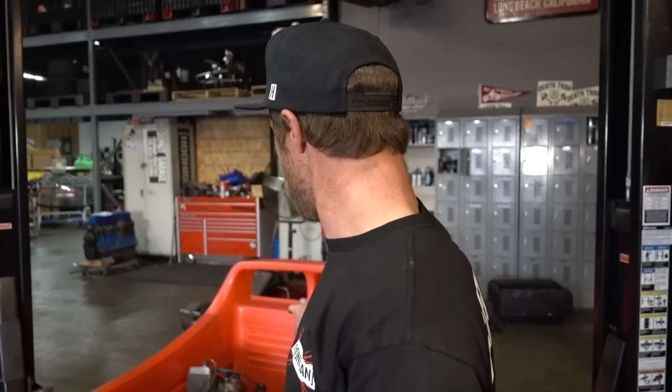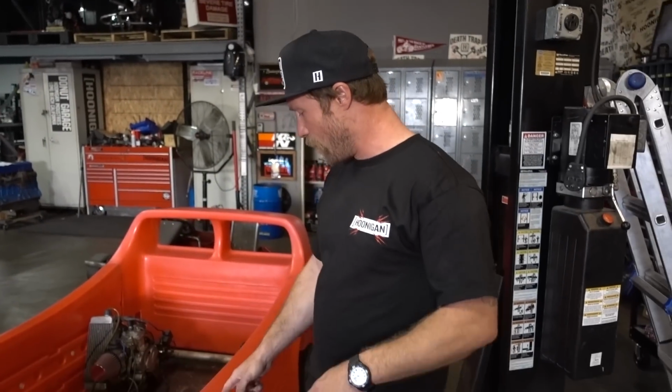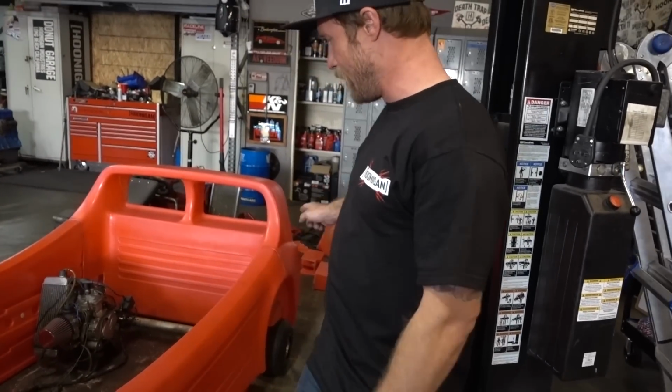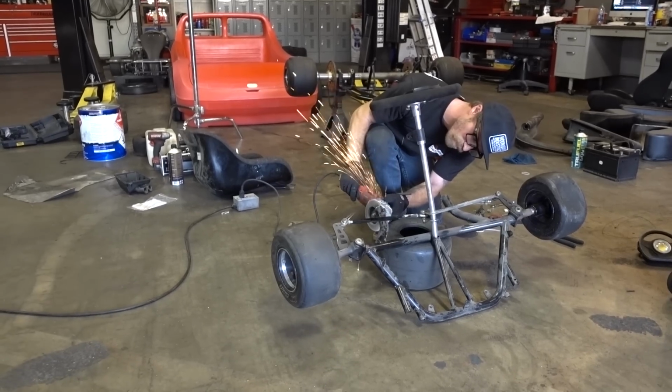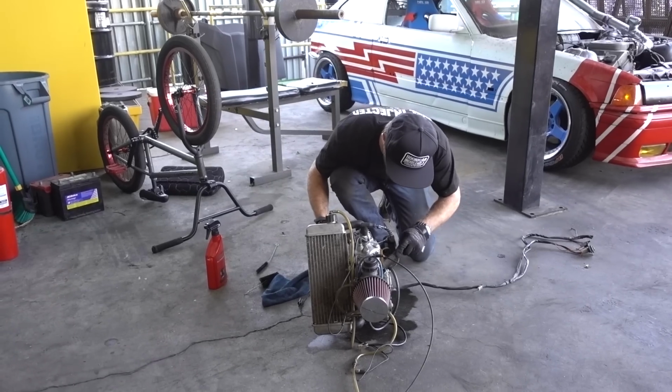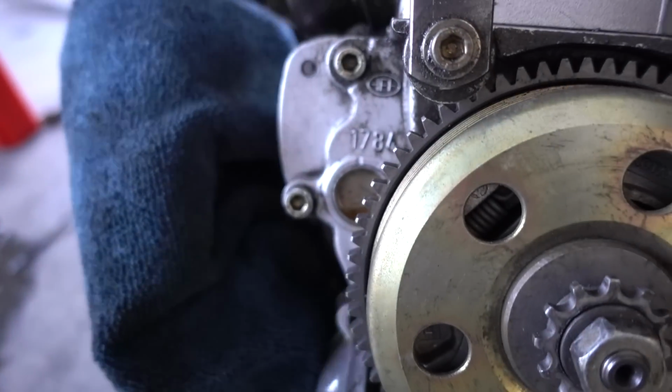So everything's stripped. Now what we gotta do is put all that back on. And then I'll set this over top of it. And then I want to cut this out, same as I did the back. Then we'll set the front end in and see how long it has to be sleeved. I'm getting excited now. Yeah! See this here? Freeze plug. I'm gonna pop that out, put in a new one.